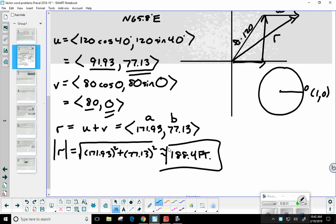So we mentioned this other formula last week. Was there some tiny little formula that would give me the measure of theta that I was looking for? Not the Pythagorean theorem, but it's on the same page as the formula we just used. Tangent of theta equals B over A. You've got the component form of the resultant, so there's your A and B. I'm just going to plug that in.